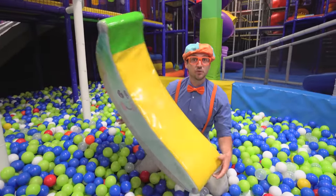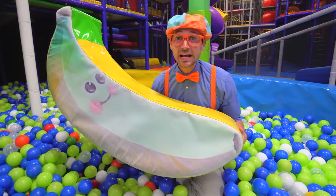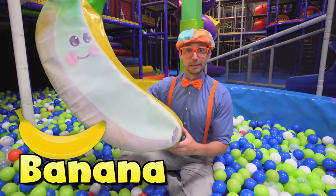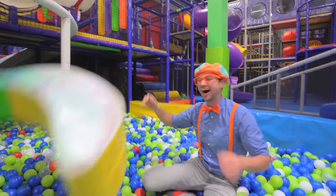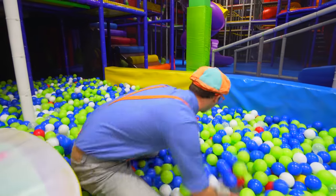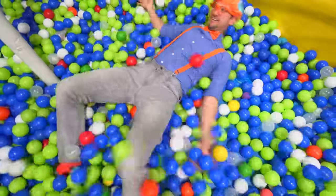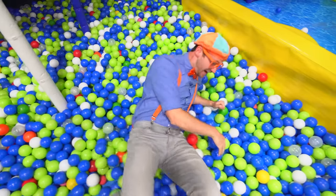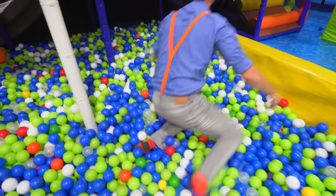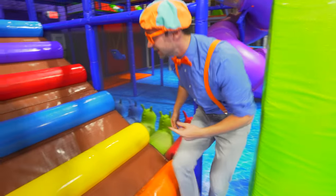Oh, yum! Do you know what fruit this is? It's a banana! Whoa! It's a really big banana! Nom nom nom nom! I love bananas! Whoa! Whoa! Whoa! This is awesome! Whoa! Let's go up here!